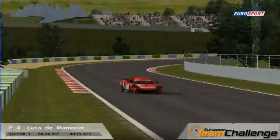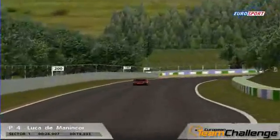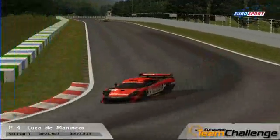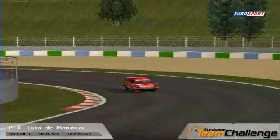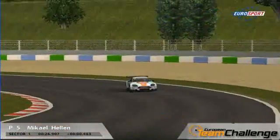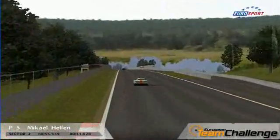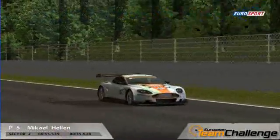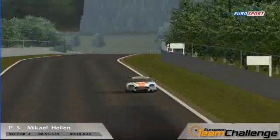Sorry, yeah, it was Luca de Manincourt. I was wrong. Exactly. Well, it's all those Celines. You can easily mix them up, can't you? So it's Luca de Manincourt in position 4, and following him pretty closely is Michael Helen. Let's have a quick check on that gap there, second-wise. They're actually only 5 seconds apart.